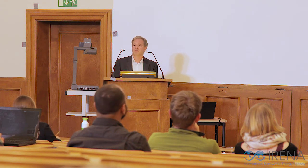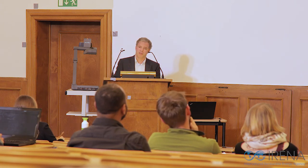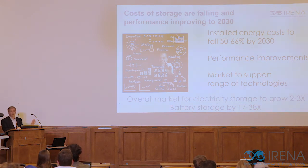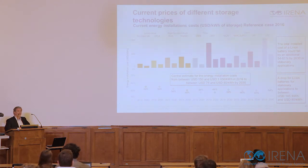And overall, we could see a 2 to 3 times increase in the electricity storage market by 2030, if we're going to stay on a sustainable path for the energy sector. And because battery storage is in its infancy for stationary applications, the growth could be much more dramatic, so 17 to 38 times. And I mentioned earlier that there's a range of technologies, so we're also going to see a range of that growth of the market tapped by these different technologies.